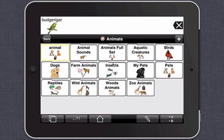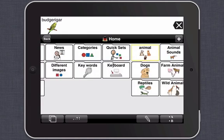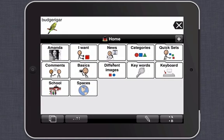So we have the message window, that's right up the top there. Down the bottom is your bottom toolbar. When the house is on there, anytime I click on that house down the bottom, that takes me straight back to my home page. And I know I'm on my home page because it tells me there in that black toolbar along the middle there. It tells me the page name that I'm on.